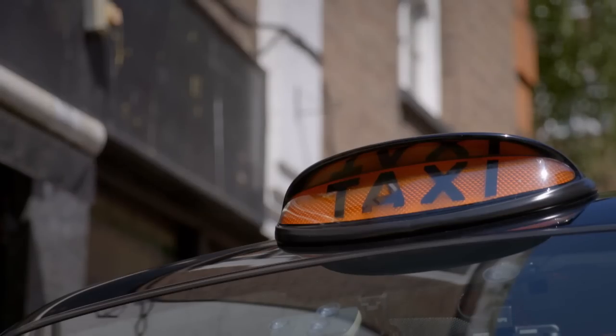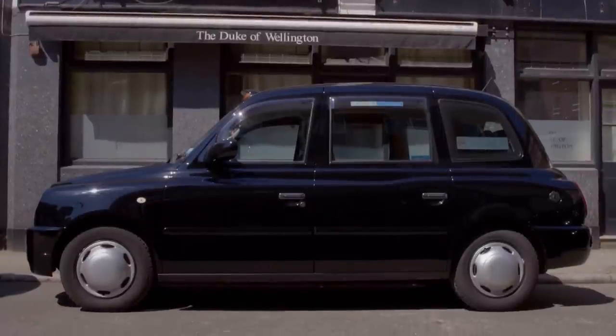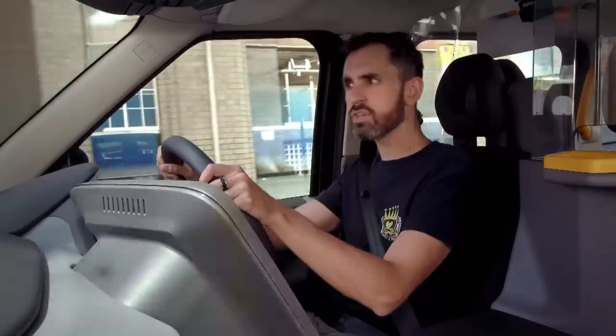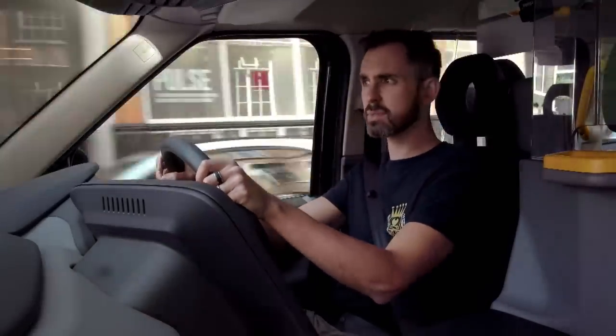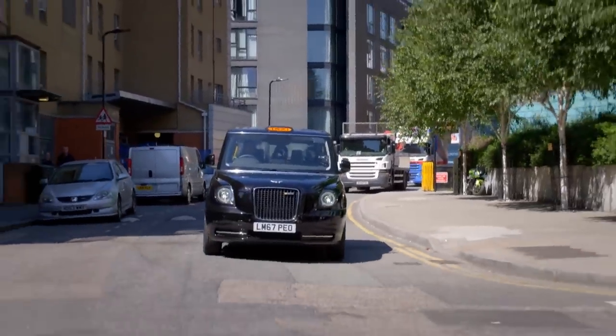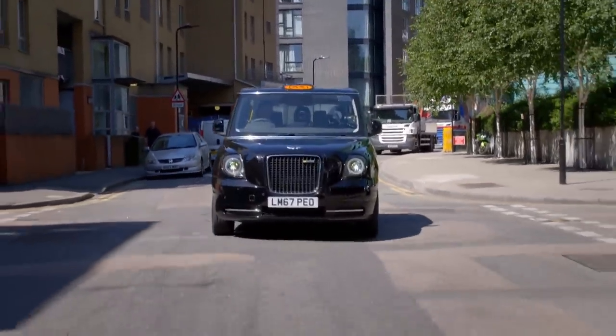The previous model, the TX4, was introduced in 1997, so it's now well over 20 years old. I've driven a TX4 for one day, and I had to have chiropractic treatment afterwards. It was appalling. This, by contrast, is quiet and comfortable and feels modern and cutting edge.